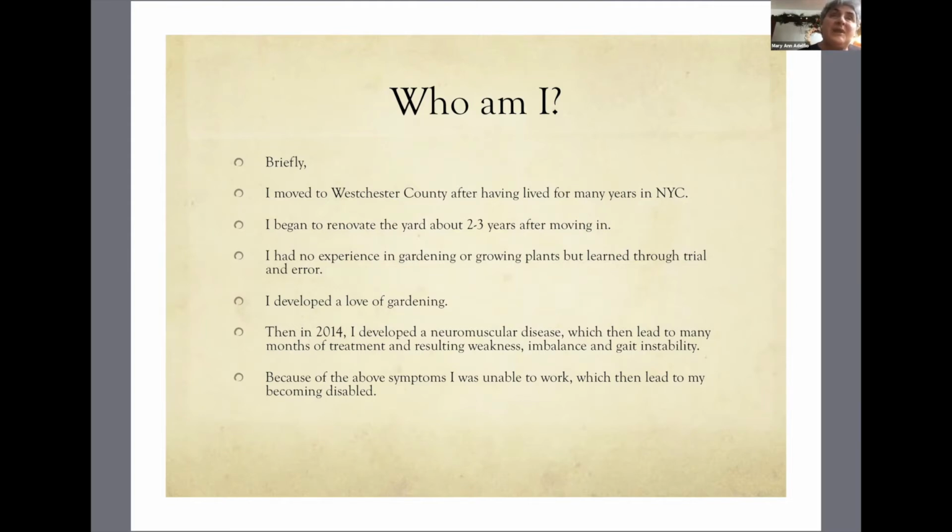I enjoyed getting out in nature and digging up dirt and holes and putting things in the holes and watching them grow. And then in 2014, I developed a neuromuscular disorder, which really limited my life in many, many ways. I had to stop working. And from there, I was determined that I would really keep on gardening any way that I could, which led me to the Master Gardeners and volunteering and so on.